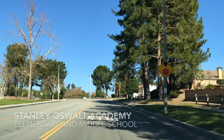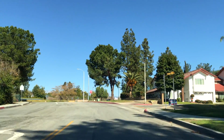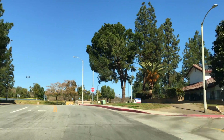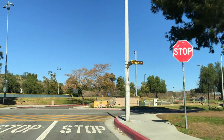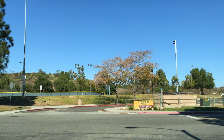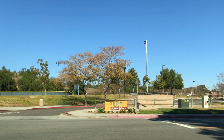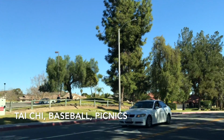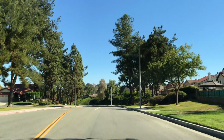Off to the left there is Stanley Oswalt Academy. Here's a popular local park here. We're here on a Sunday, but if you're out here on a Saturday, usually it's going to be pretty full there. You can usually find sporting events there. Little League.